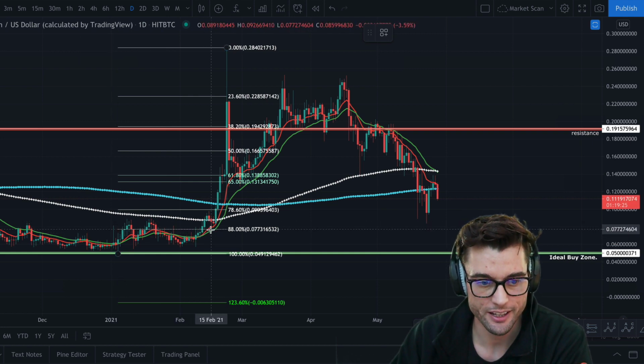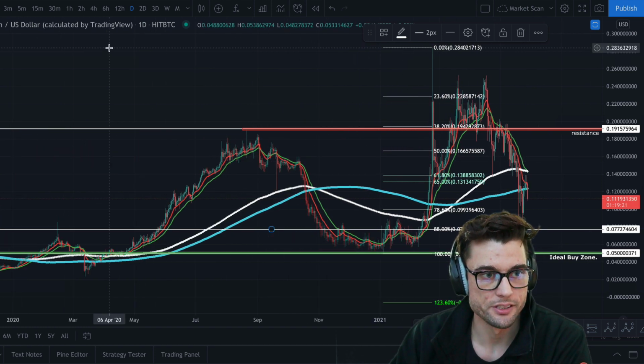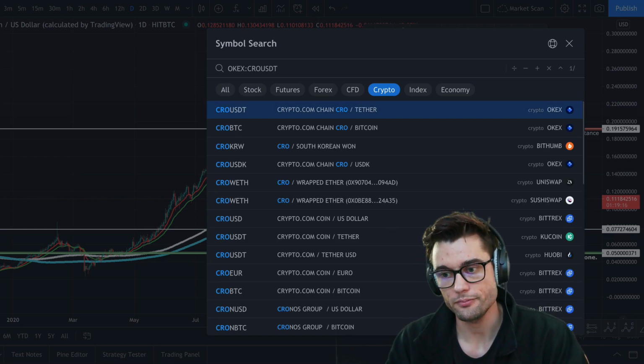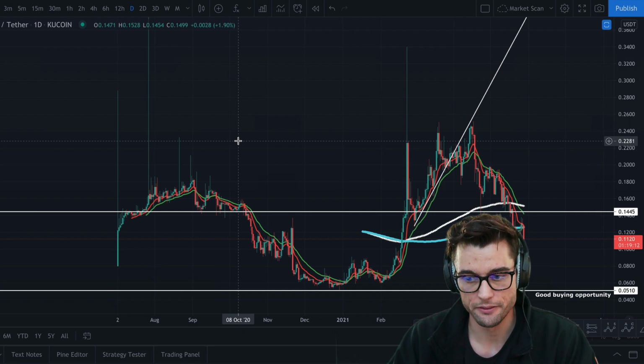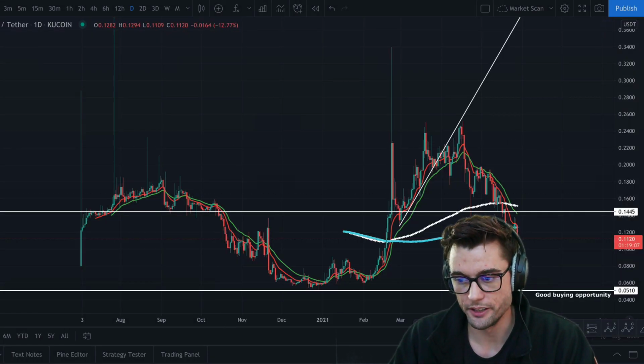Not much to say. Crow versus the dollar hit BTC. Crow is on KuCoin, but there's just simply not enough data on KuCoin. This is KuCoin.